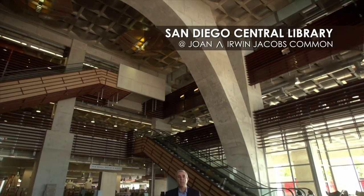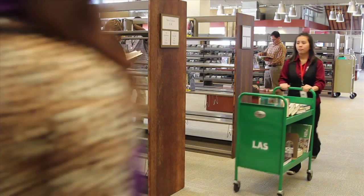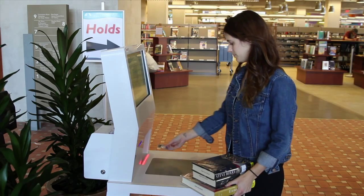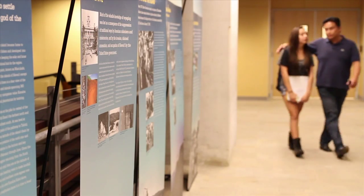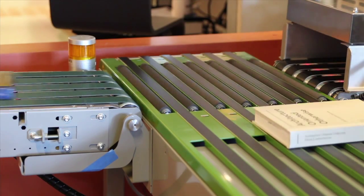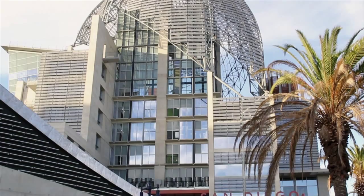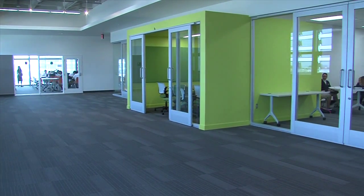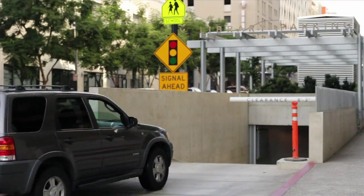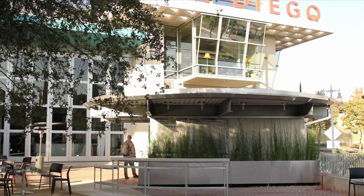Standing in the grand lobby of San Diego's new Central Library, the Joan and Irwin Jacobs Common. Nine stories tall, 500,000 square feet, with the charter school on the 6th and 7th floors, two levels of parking, an auditorium, and a cafe.